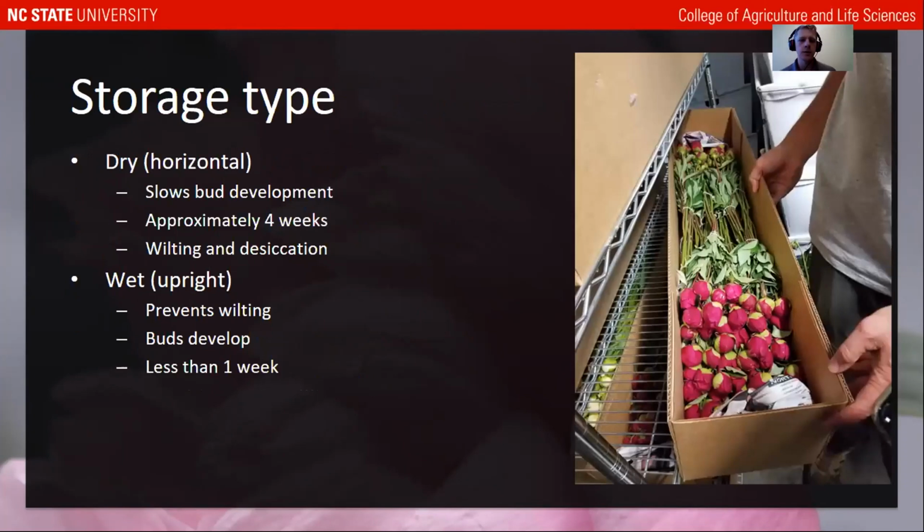So the two different storage types, Dave touched on this, is one being dry horizontal. This is the more popular method that's gonna work for a larger volume of stems. It also slows your bud development, which again is important for preserving your vase life, but also reducing mechanical damage to those petals. And again, the limitation to that is about 4 weeks, and you could see some wilting and desiccation over long extended periods of time.